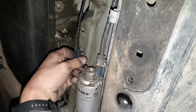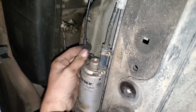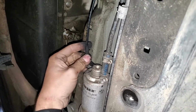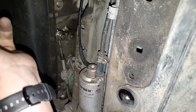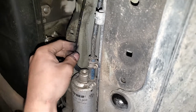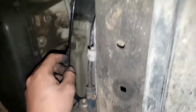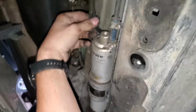Then you just gotta take this line, get it on there nice and good. Have a little bit of flexibility there, it'll help. And then you gotta put this plate back on, and I'll show you where the screws go to that in a little bit. But I'm going to make sure it works first, so we're going to go up and plug that in and put everything back together.